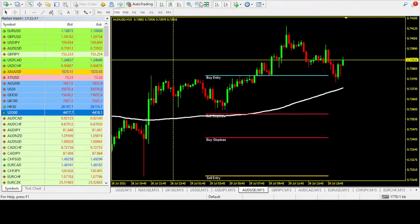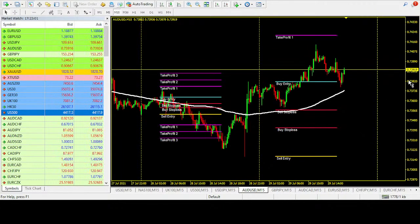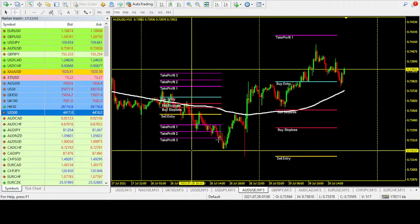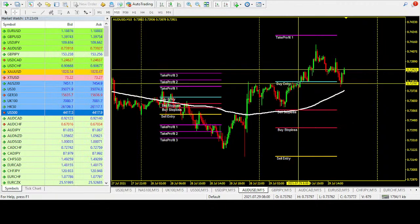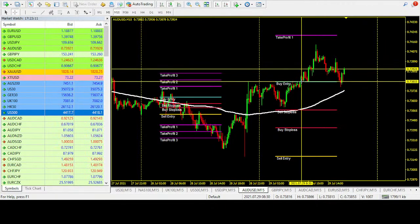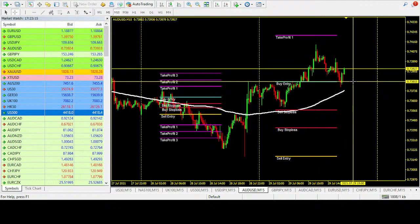Okay. Here's an interesting setup right here, and I'll explain why. This is AUD USD, Australian dollar to the US dollar, guys. All right, so this is what happened today. Early in the morning, we had a buy trigger, right? Price rose up, came back down to retest the buy entry.